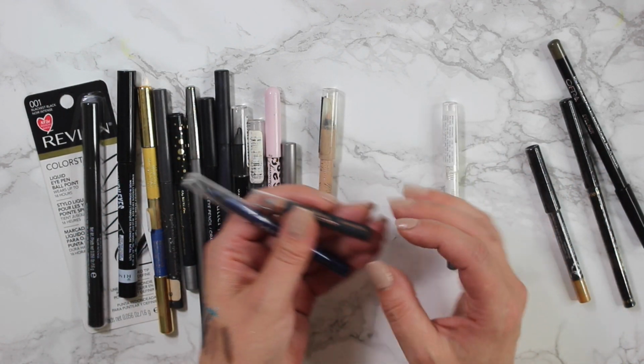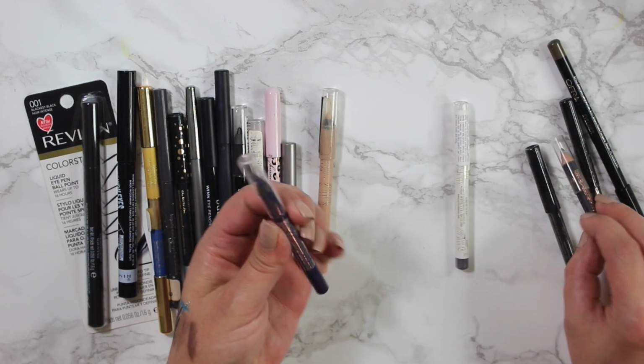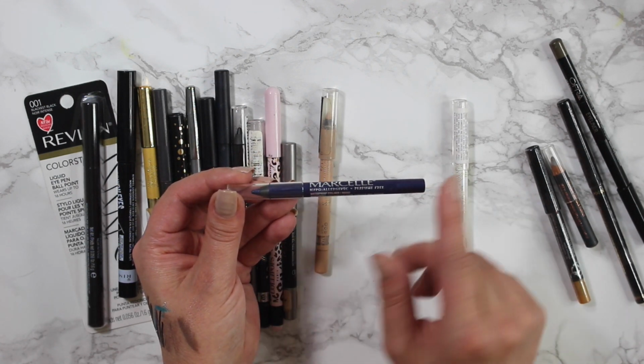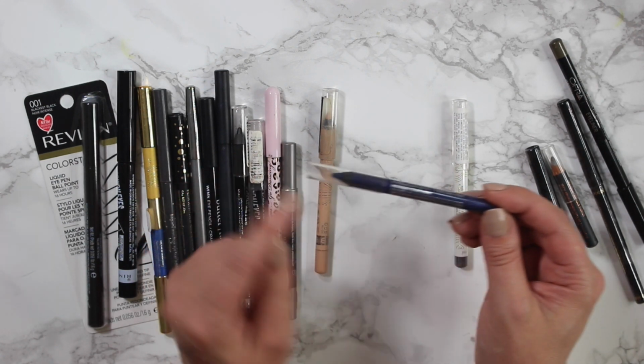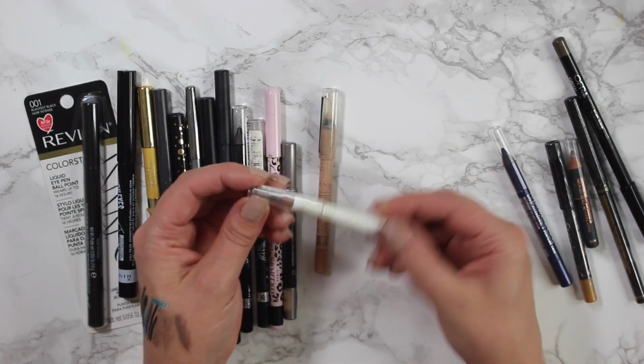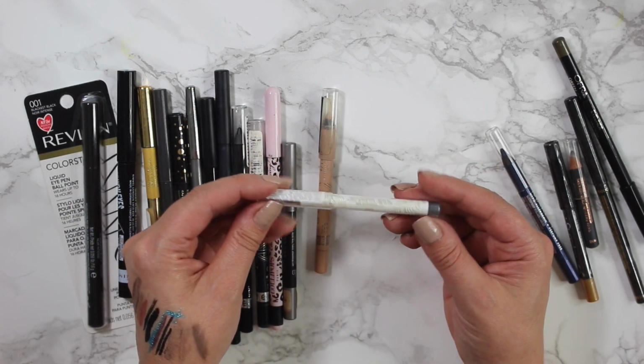I've never used them. It didn't have a tag on them either, so you guys can see that. This one's gorgeous. It's Marcel, and it's a deep blue shade. It might even have a little metallic shimmer in there. And then this last one here is from Pacifica, and this one is more of a silver color.